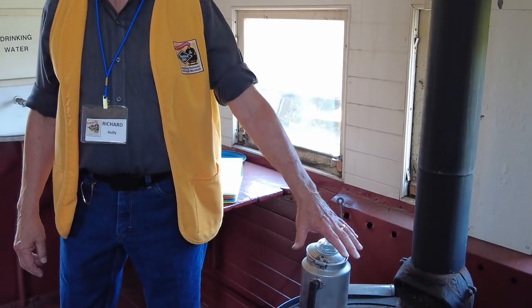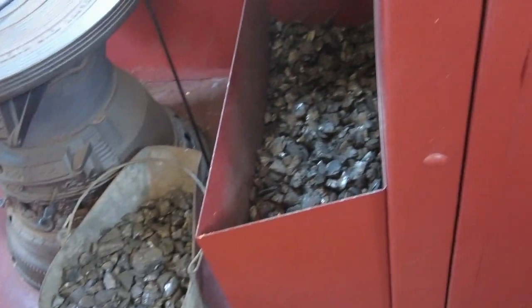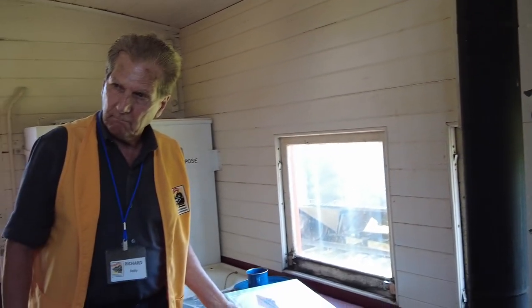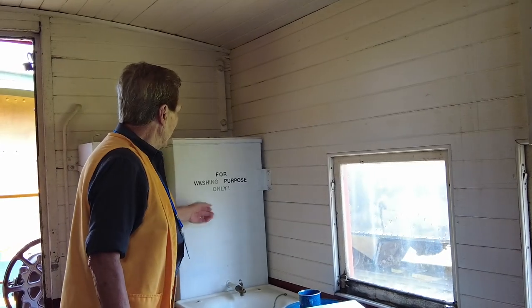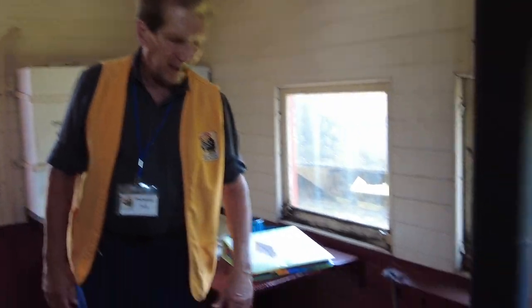Okay, the third section is the living section, and this was the heat and also the cooking section. Right up until they got rid of the cabooses, there were many, many conductors who were gourmet cooks, and they could cook up a meal that would knock your socks off. Could they feed an army? They'd feed a small army. A train army. A six-man rail crew army. Back here is where you washed up for dinner, and your drinking water, and they could make coffee and what have you.